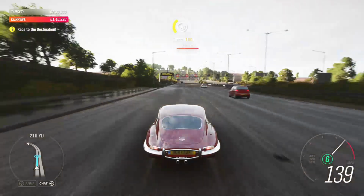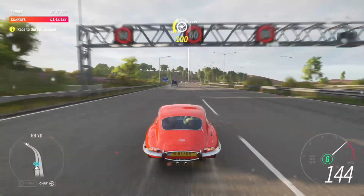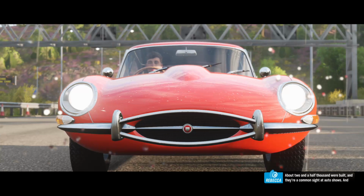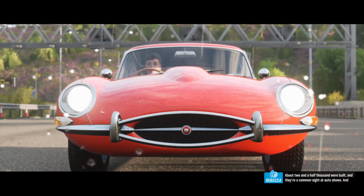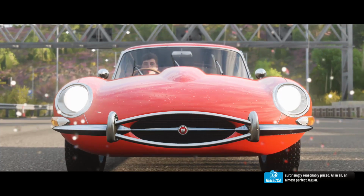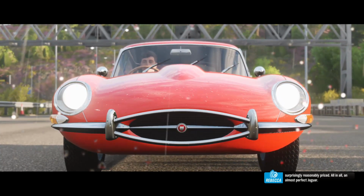If I had one of these, I'd drive it every day. Well, maybe not every day. About 2,500 were built, and they're a common sight at auto shows, and surprisingly reasonably priced. All in all, an almost perfect Jaguar.